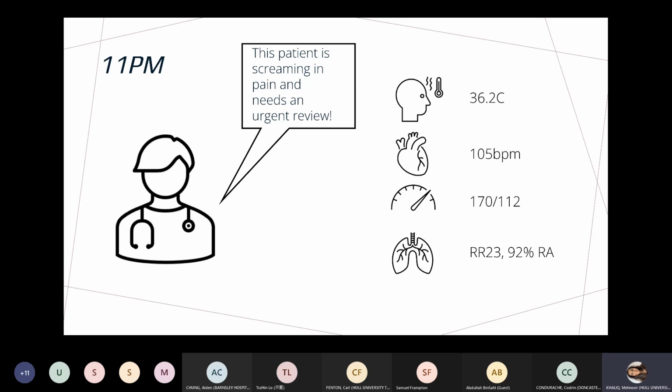His blood pressure is high, it's 170/110. Cap refill is 2 seconds, and he's not catheterized, but he tells you through his screaming that he's not been urinating as much as normal.